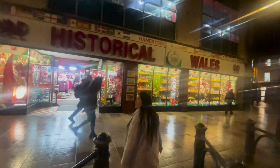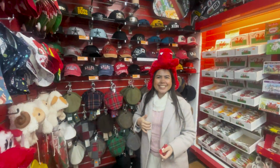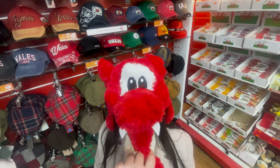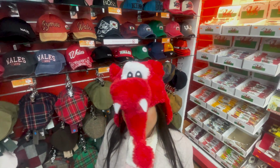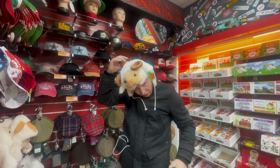And on our way out, we came across this shop, which had everything souvenir-wise related to Wales, including these hats. Fang quite liked this one, which was of a Welsh dragon, and I couldn't resist trying on the old sheep hat.